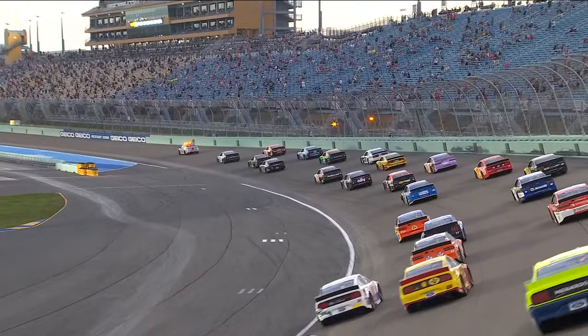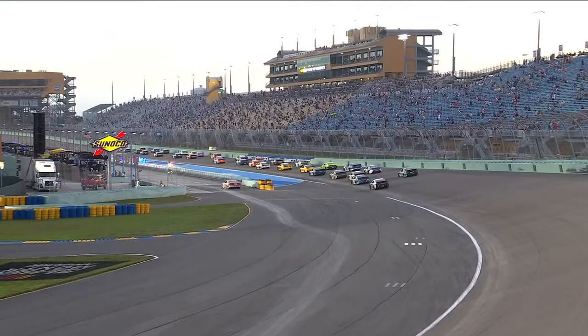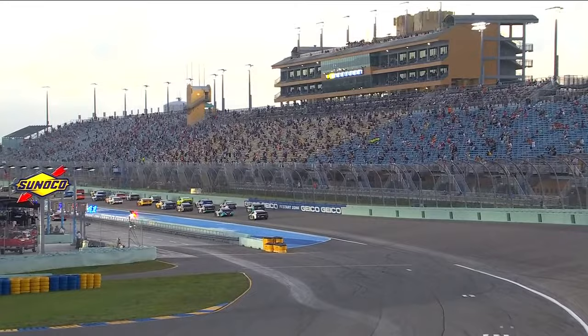Risk versus gain. I think now is starting to get, maybe not quite yet, but you never know how many more of these restarts you have coming. So, yes, start making those big moves. All right, they'll restart in one lap. Jamie? 61 laps to go.